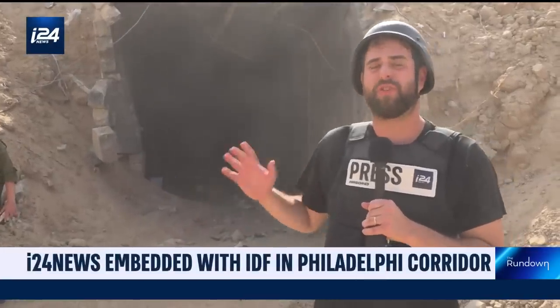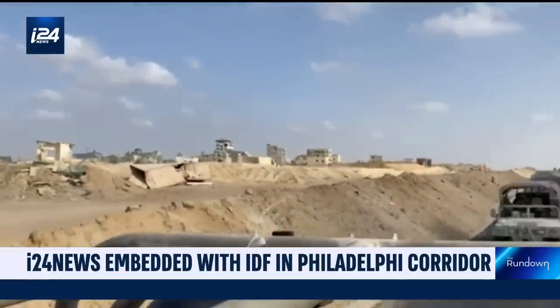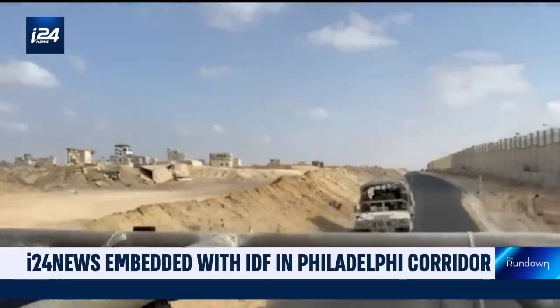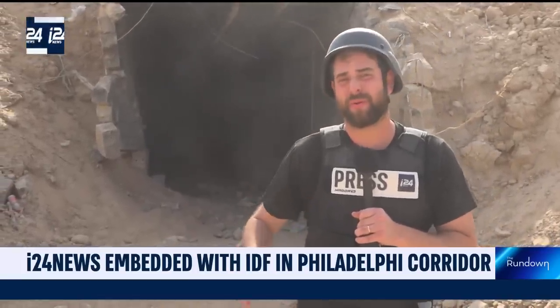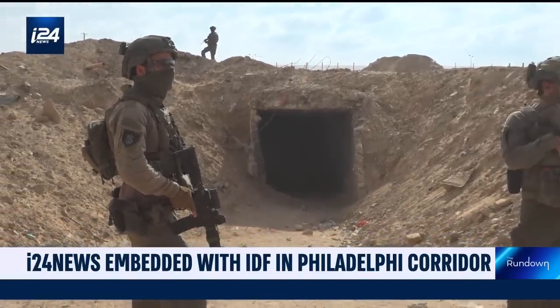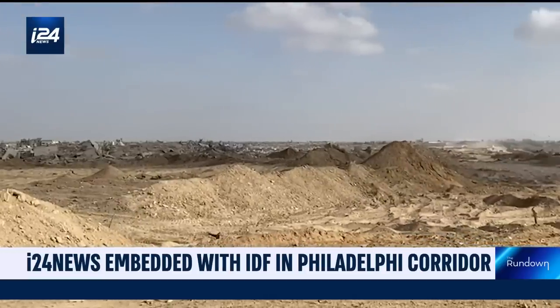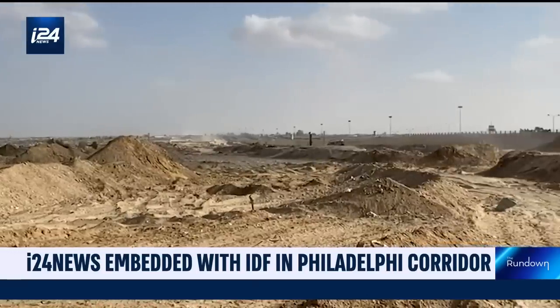This is one of 200 tunnels identified along the Philadelphi Corridor. That's the border between Gaza and Egypt. This, as you can see, is wide enough for a car to pass through. For decades, these tunnels have been used for smuggling weapons into Gaza. But the IDF says Hamas has also been using them for cover after launching long-range rockets into Israel.